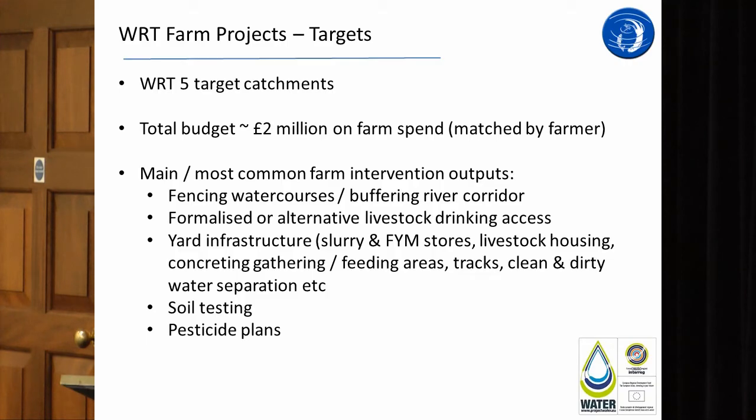Our total budget for farm interventions is in the region of £2 million, and that standard intervention is at 50%. That is to say, we will offer a grant and we expect the farmer to invest a similar amount to make that investment and that commitment. The types of works that we carry out, we don't have a definitive list. It's very much tailored to the farm business, to their location. But some of the main interventions we carry out are obviously repeat works of fencing, buffering watercourses, livestock control, access restrictions, and yard infrastructure, be that slurry, silage, manure, housing, sheds, etc.